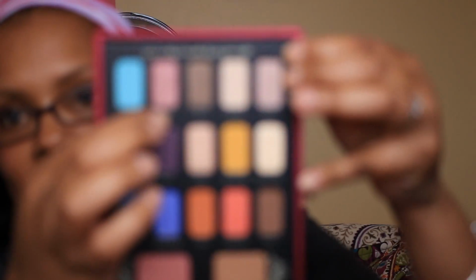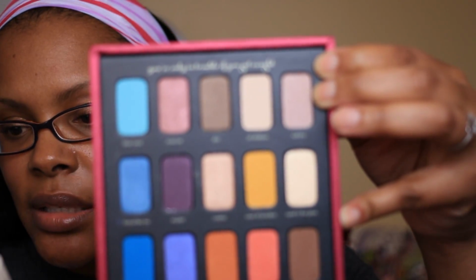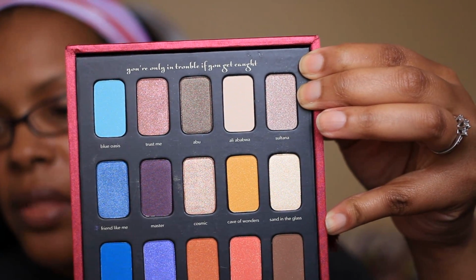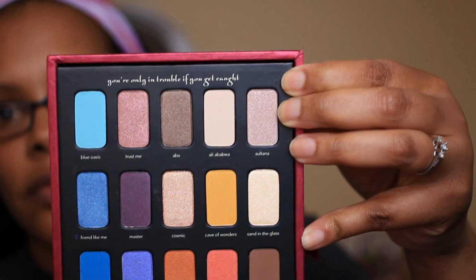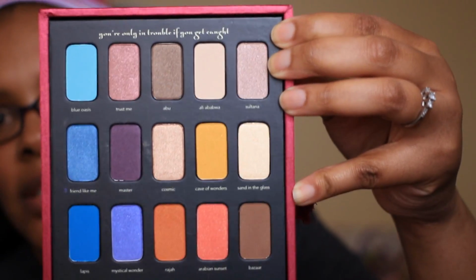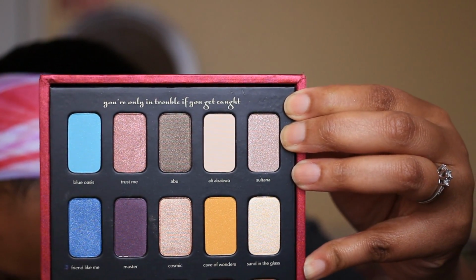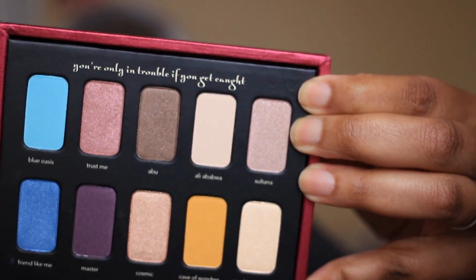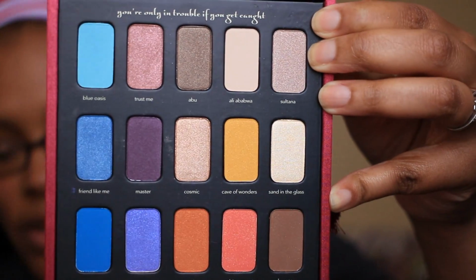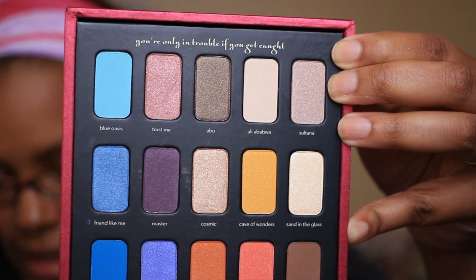This blue one at the top is called Blue Oasis. The one beside that is called Trust Me. Then the next one beside that is called Abu. The next one is called Alibaba, that little cream colored one. And then the brownish one beside that is called Sultana. The second line down, the blue color is called Friend Like Me. That purplish color beside it is called Master. On the back of the box though, it looks green. I don't know why they did that. The one beside that is called Cosmic. The yellow one is called Cave of Wonders. And beside that is Sand in the Glass.